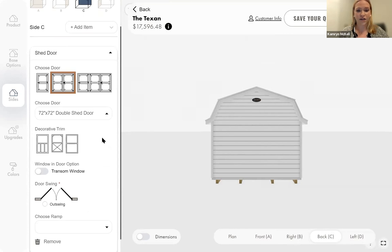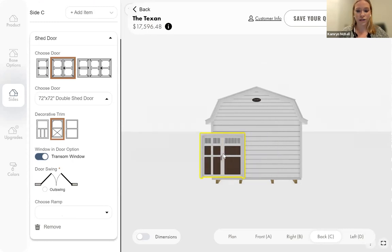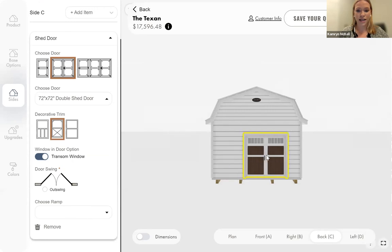I can add different decorations. So really the detail that's available is very in-depth. I'm able to add in trims, windows, et cetera. I even have the ability to move my door in real time and take a look and see, do I want this centered? Do I want it on the right, the left, et cetera? Once I've made my decision, I can lock it in.